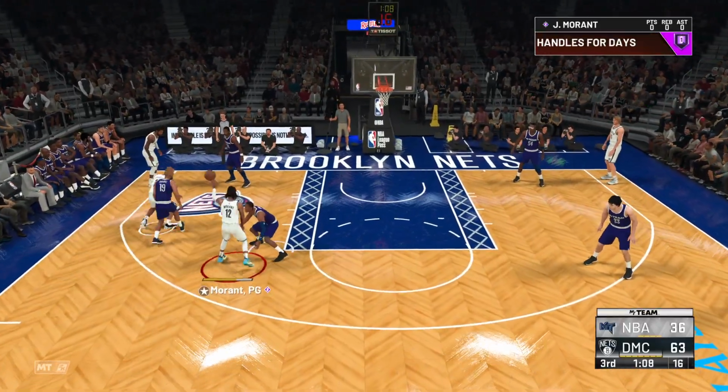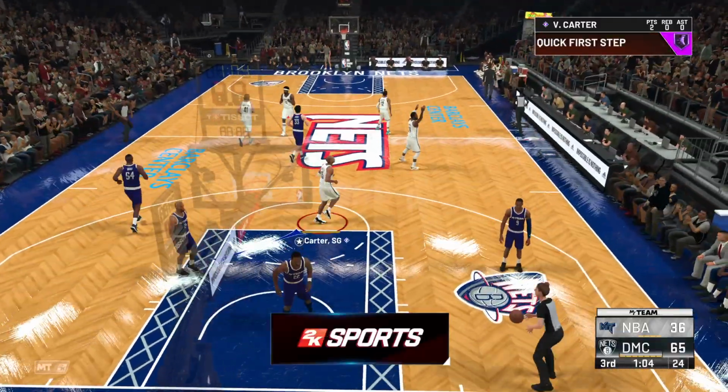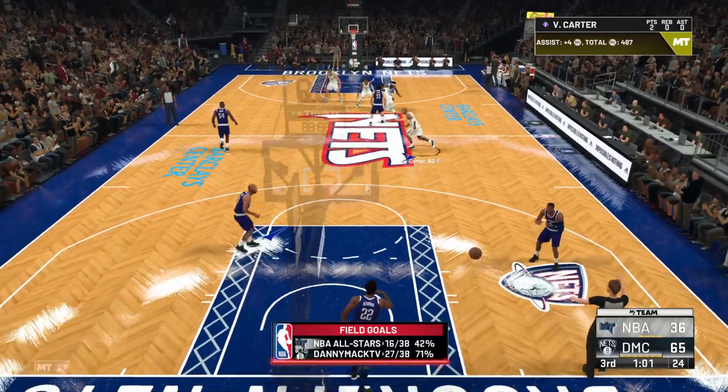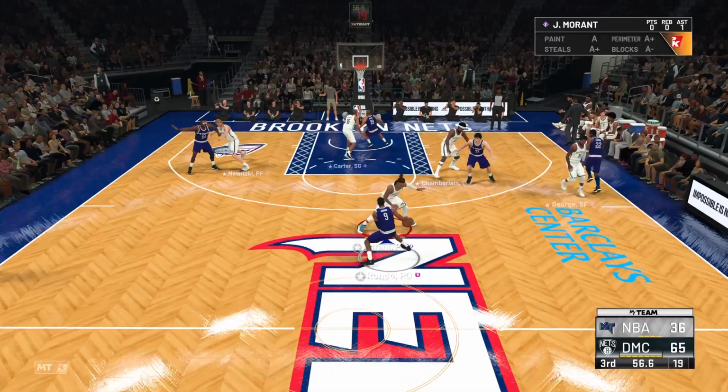Vince Carter, he's checked in for Allen. And then Carter with the jam. What a deft pass by Morant. He finds a wide open man as quickly as anybody in our league.